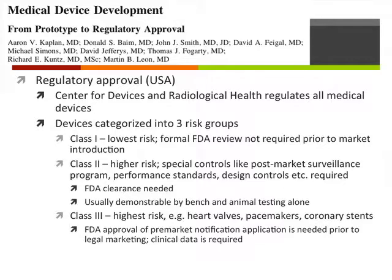In the United States, it's the Center for Devices and Radiological Health that regulates all of these medical devices. They look at the devices in terms of 3 different risk groups: Class 1, Class 2, and Class 3 devices. Class 1 devices are your lowest risk devices, and formal FDA review is not required prior to market introduction.